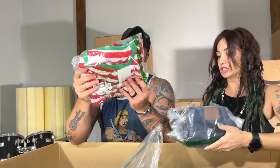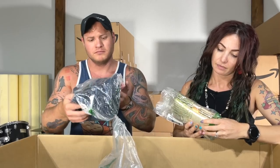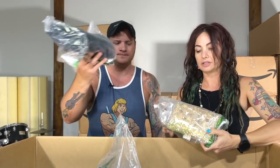Oh, some Madewell jeans. Christmas. Brand new. There you go. Look at that. You want me to open them? I guess if you want to open them. I can just pull up. They're called 10-inch high-rise skinny Madewell jeans. Waist size 28. Okay, this purse is adorable. I'll see if my mom wants it.